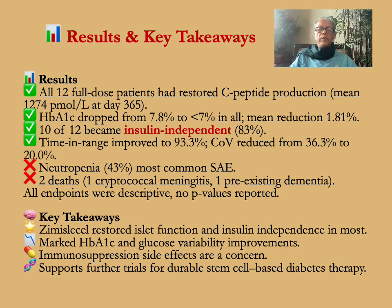Key takeaways: Zimislecel restored islet function and insulin independence in most. Marked hemoglobin A1C and glucose variability improvements. Immunosuppression side effects are of concern, no different from heart transplant or kidney transplant patients. This study supports further trials for durable stem cell based diabetes therapy. Exciting news for type 1 diabetics if this works out.